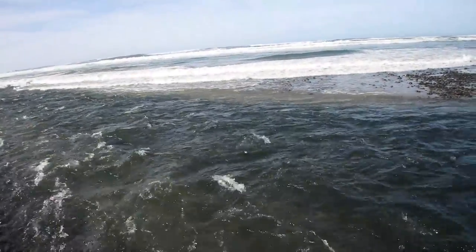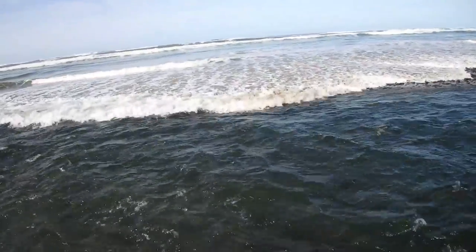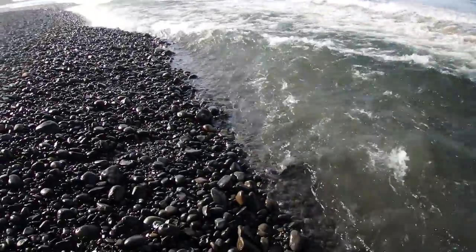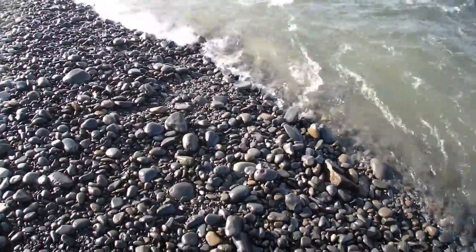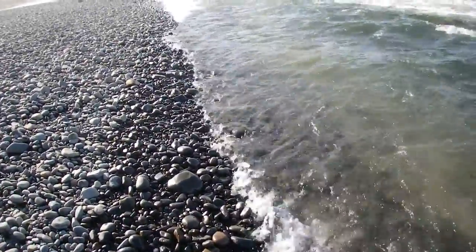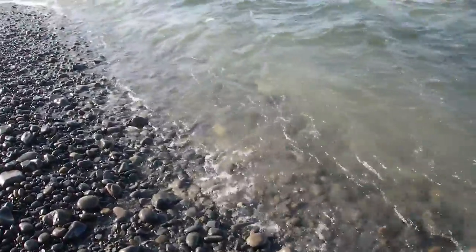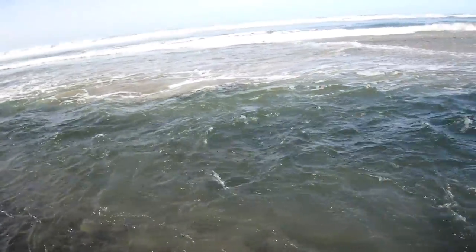Everybody, Jaws Jr. here. We are here with the continued adventure, part two of the hunt for more agates here on the Oregon coast. Don't know what we're going to find, so sit back and watch and see if we find any real beauties. Again, can you believe how nice this day is?